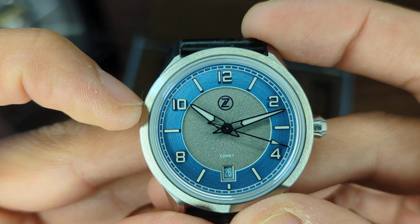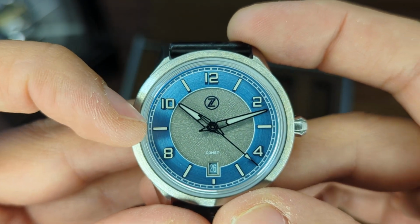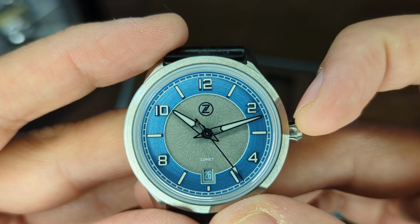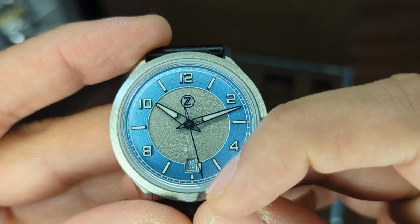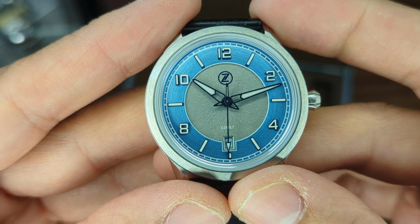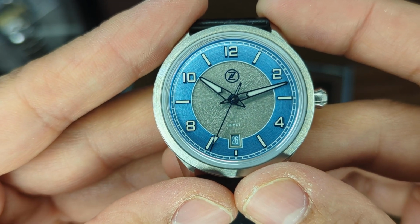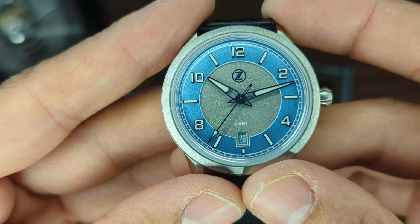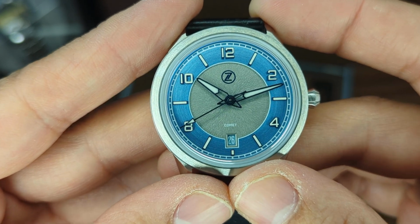You see that the hour marker just pretty much hits on the edge of that inner ring. The minute marker just pretty much hits on the railroad, and the second hand is long enough to cover the length of that outer ring. I just think that it's beautifully done. It's very, very nice, very aesthetic. It's very pleasing.